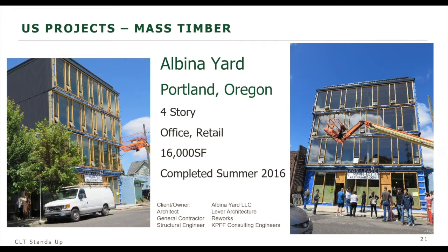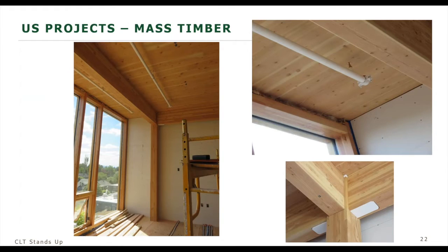And this is the Albina Yard in Portland, Oregon, that has 4 stories of construction out of cross-laminated timber. It's an office retail building, which was completed in the summer of 2016. This shows you the interior where they used glue laminated beams and columns to support the cross-laminated timber construction.